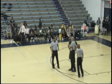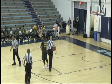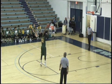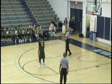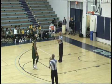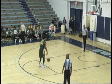3.3 seconds left in the game. And Donnell Graham gets a technical foul. You can't lose your head. No, come on. You can't. The game is pretty much all over, but you still can't lose yourself in this game. Exactly. I mean, you made the refs make that call. 94-83.